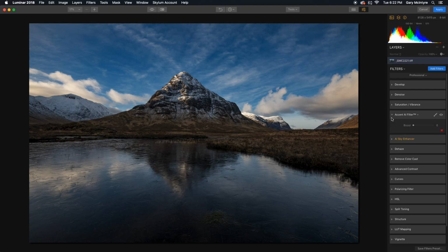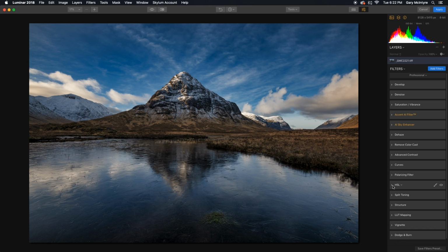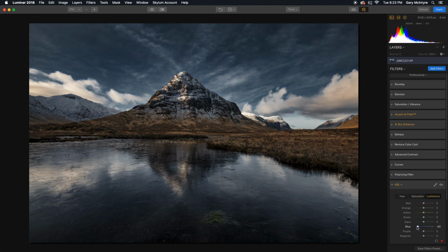I'm going to go about there. Next thing I'm going to do is I'm going to use the Accent AI (artificial intelligence) filter, and I'm going to boost everything just so that you can see it there. This is going to be a relatively quick edit just to show you how it works. I'm now going to go down to the hue, saturation and luminance to pull back the blues. I pull them back against snowy scenes mostly because I feel it enhances the scene, so I'm dropping the saturation. I'm going to drop the luminance as well, and just to get to the point where I think it jumps out, you can see there. I'm going to leave it like that.